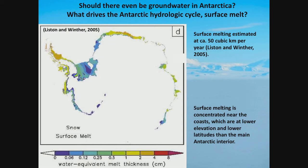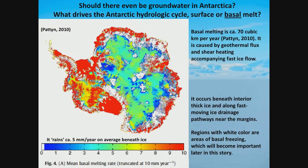But as you can see, there's huge parts of the continent that have zero melt. Basically, no liquid water being generated there on the surface. So let me show you what's happening beneath the ice sheet. This is an output of a set of computer simulations of the melting that's happening at the base of the ice sheet on a continental scale. And it's happening at a rate of millimeters per year. So it's a very small rate.